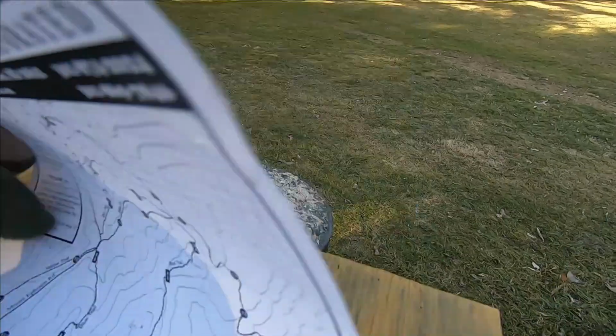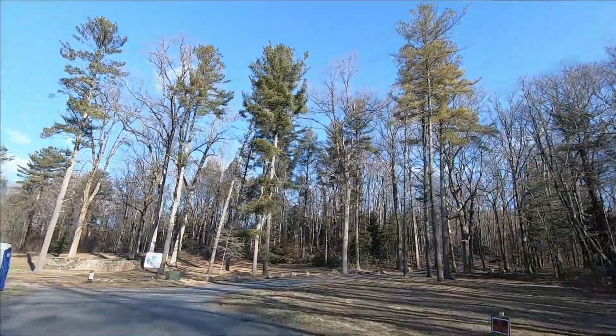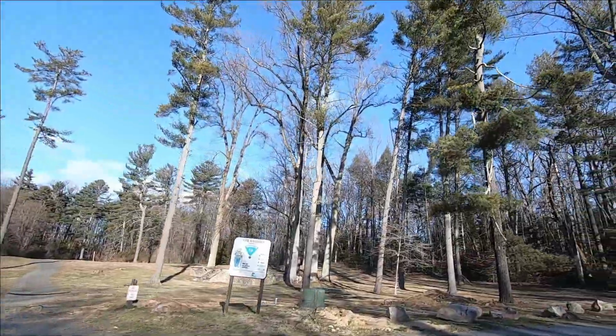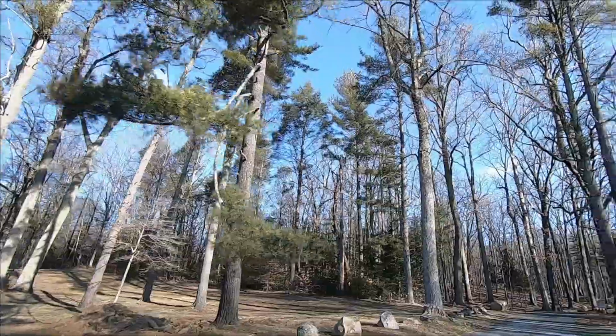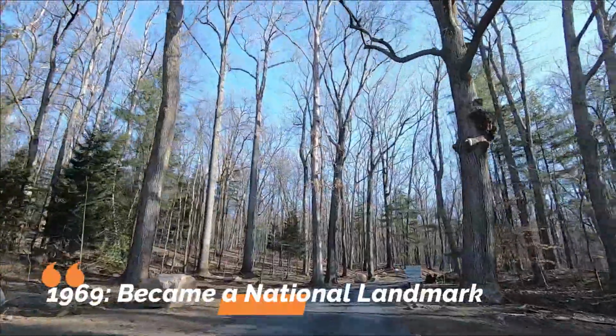Now, right where you drop off the money, there is a map, and there are several locations where you can pick up free maps. There's also, as you just saw right there, a bathroom stall at the base of the mountain, and there are two additional porta potties at the very top.